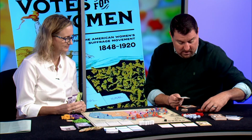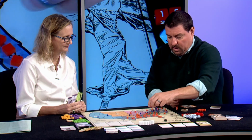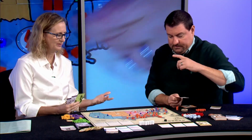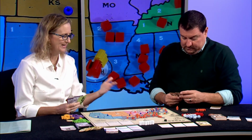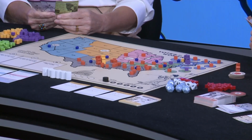I got 6, right? So I'm going to put 1 in Alabama. I'm going to bump, so that's 1, 2, 3, 4, 5, and then 6. And the magic number is 4. If the 4 cubes are there, now we haven't done anything down here yet, but if the 4 cubes are there, then that state will switch. And I am doing really, really badly.